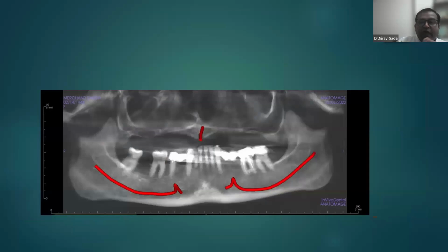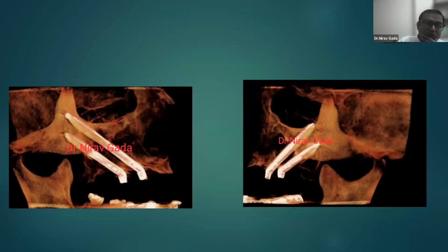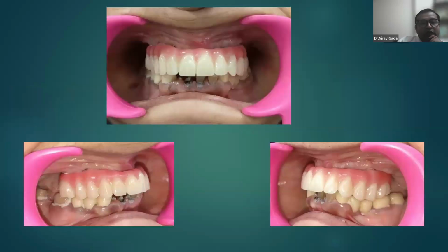Again, this was another case where you can see that there is no bone in the maxilla, complete atrophy. Here we had decided to do quad zygoma. So we placed four zygomas, and this you can see are the zygoma on the right and on the left. And this is the kind of occlusion that we get. So this was a quad zygoma case that we did.